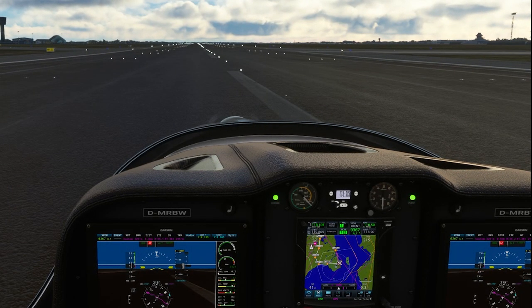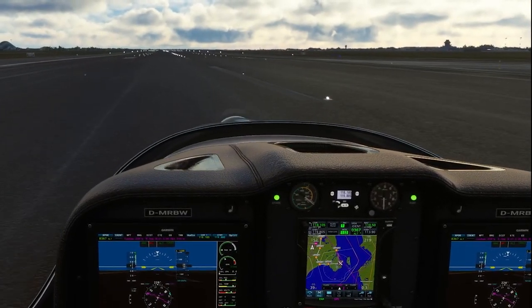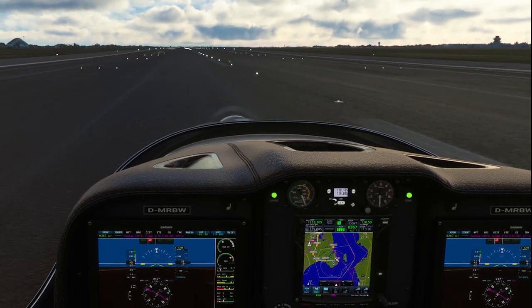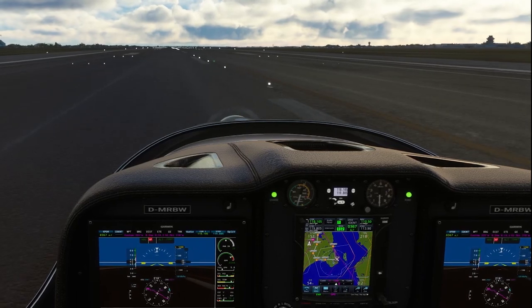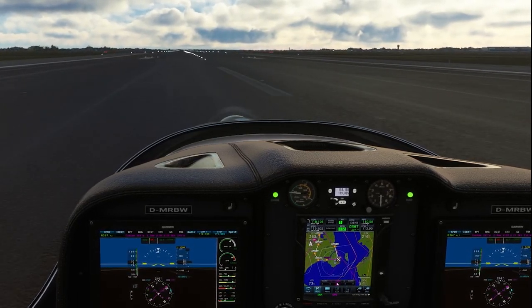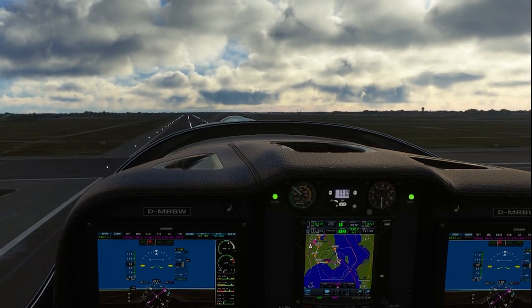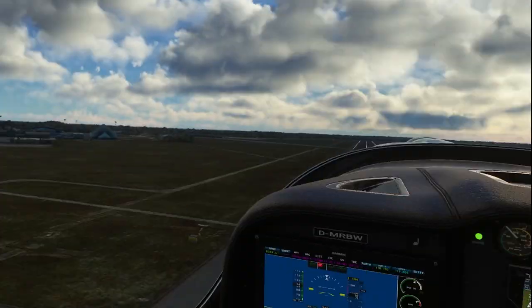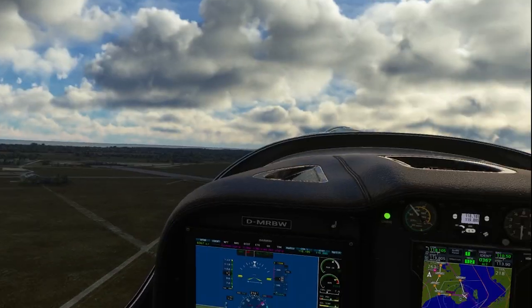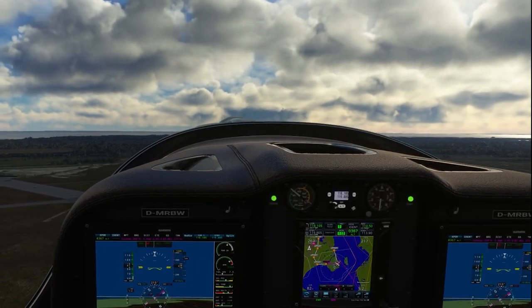Put both flaps up, have a look on the left hand side. Oh, look, the big airport. Power again. Okay, one. There we go. Now look. I think there's our tower sitting there, maybe on the other side, I don't know. But most likely there.